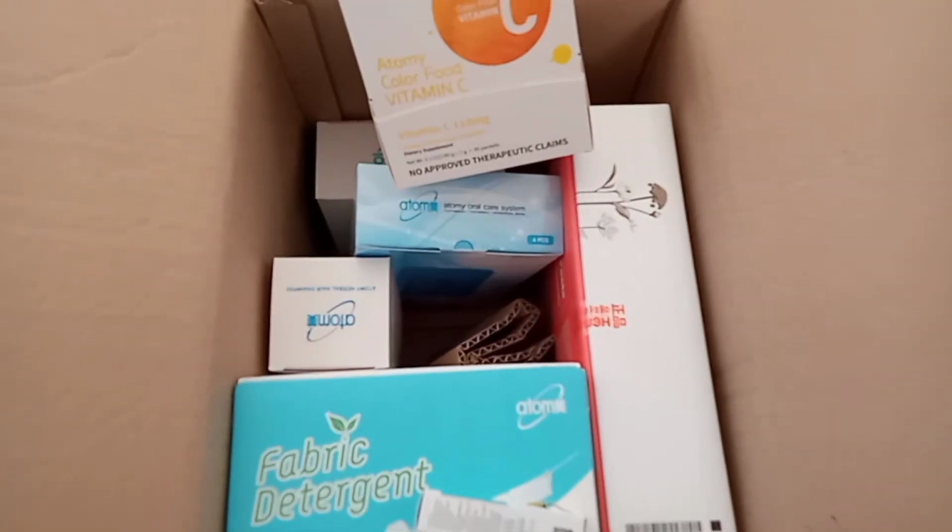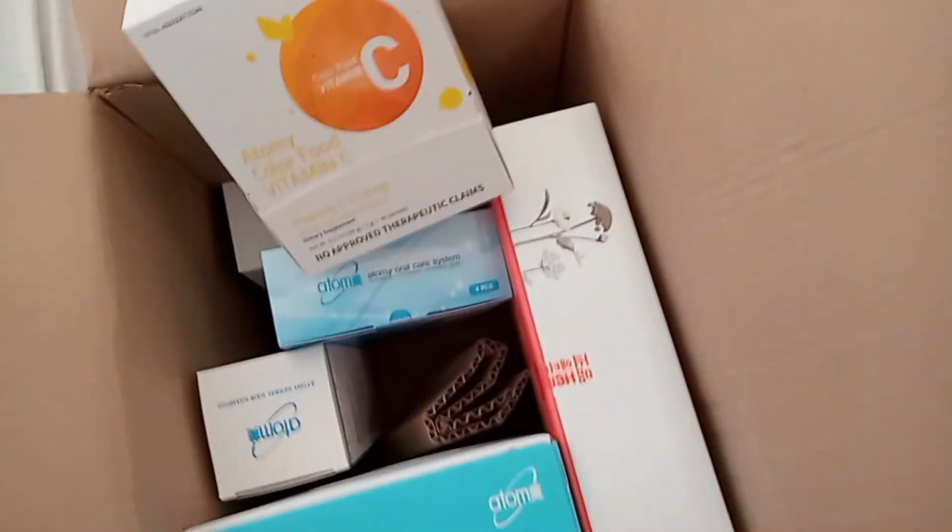So guys, tapos na ang aking pag-unbox. So as you can see here, so ayan po guys yung aking in-unbox.